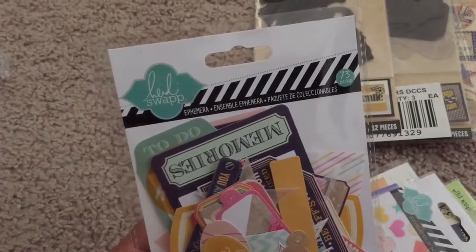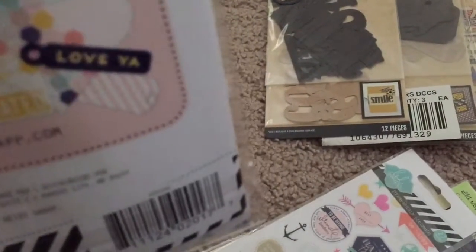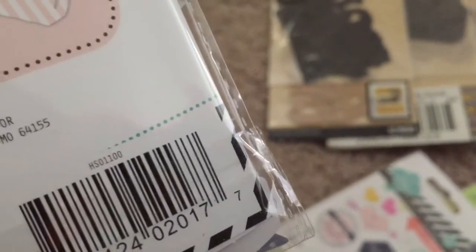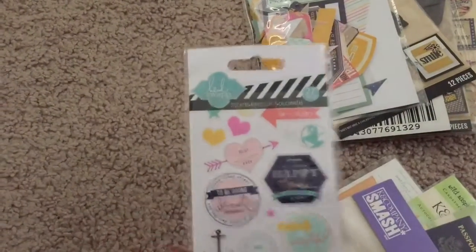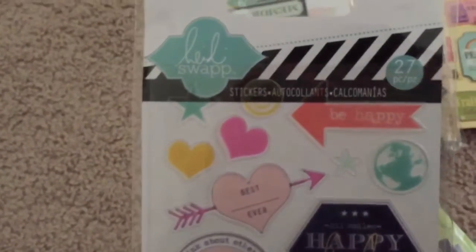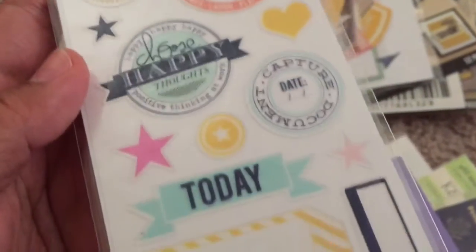I also got this from Heidi Swap. This is their, what collection is this called? It's just a bunch of embellishments and stuff like that. Here is a view of the ephemera and embellishments that I picked up from there. I grabbed this sticker set from Heidi Swap as well. And these ones are really, really nice for my planner as well as my smash book. So I really like that.